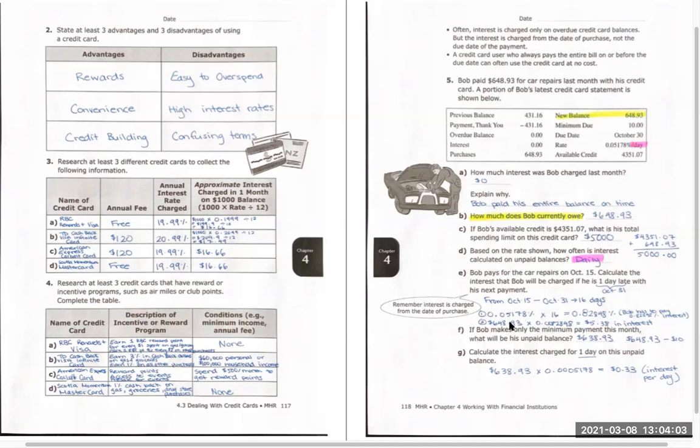Okay, so next we need to figure out what 0.82848% of our balance is, and that will give us the amount of interest that we have to pay. So we're taking our balance, which is $648.93, and we're going to multiply it by our new interest. But remember, when we're working with interest and percents, we have to change the percent to a decimal. So 0.82848% is 0.0082848. When you multiply that with $648.93, you get about $5.38.